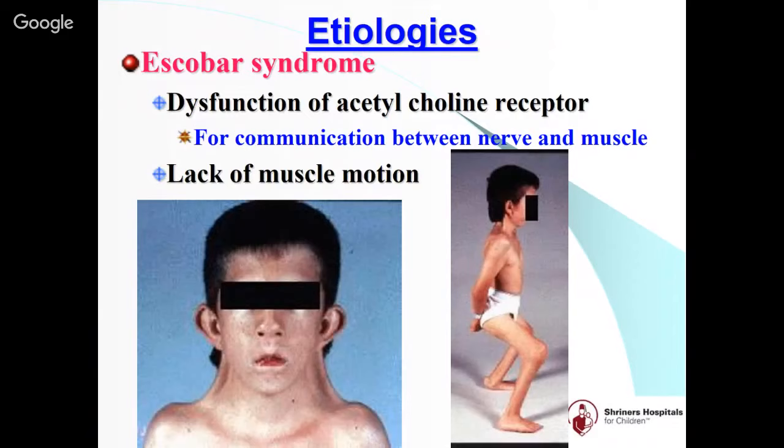Now, we talked about the nerve going from the spinal cord to the muscle. For that nerve to communicate with the muscle, there's a little gap, and a little chemical called acetylcholine has to jump the gap to cause the muscle to fire. And if on the muscle side, the part that's supposed to feel the acetylcholine doesn't sense it, then you're not going to get that message across again from the brain, and that muscle's not going to work. So that's what we find in the kids with Escobar syndrome, is that the acetylcholine receptor isn't working.